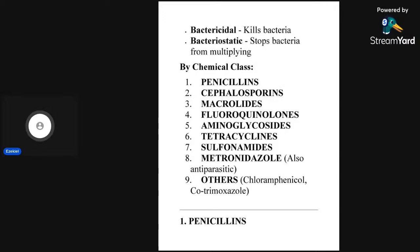Then we also have clarithromycin. Clarithromycin is also another one of the macrolides. Side effects of macrolides are usually abdominal pain, diarrhea, nausea. Now, they can have severe liver toxicity. Although this one is rare, some macrolides can cause severe liver toxicity. They can also cause temporary hearing loss. Those are good nursing considerations for you to pay attention to.